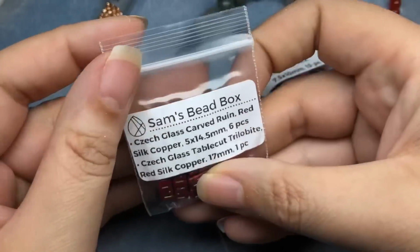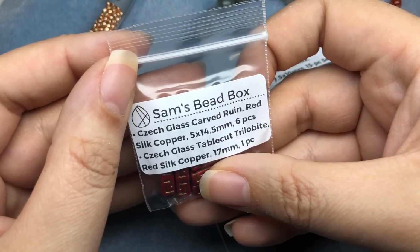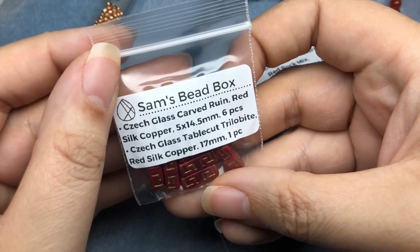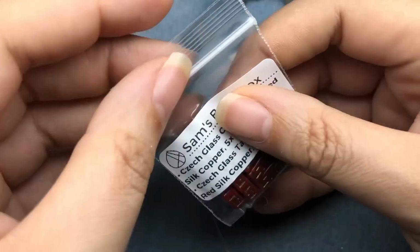Next, Czech glass carved ruin, red silk copper, 5 by 14.5 millimeter, 6 pieces, and a Czech table cut trilobite, red silk copper, 17 millimeter one piece.